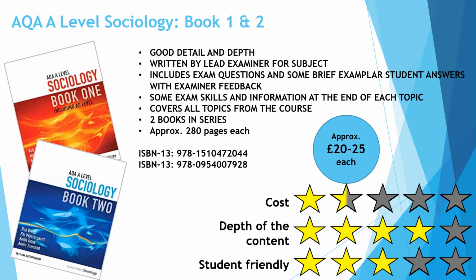There are 2 books available, Book 1 and Book 2. They do cover the entire spec. They're about 300 pages each, and they cost between £20 and £25. So cost-wise, I've put them 1.5 star because they are a little bit pricey if you want to buy both. Depth of content is a 4, so they are quite detailed. And student-friendly wise, I've put them at a 3 because they're accessible books. They have the content, they're easy to work your way through, but there are some slightly longer texts, and so it may not be the most student-friendly book, but it's a good book all round.